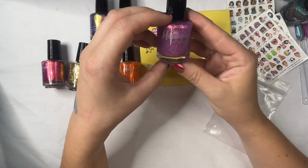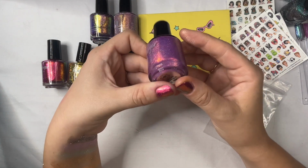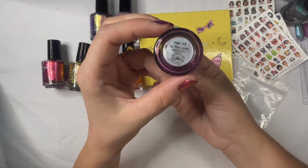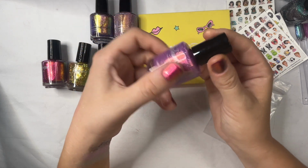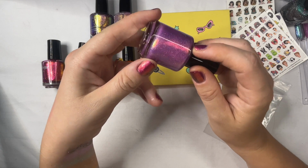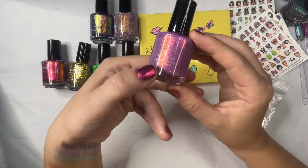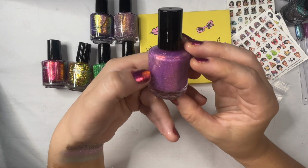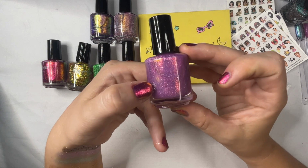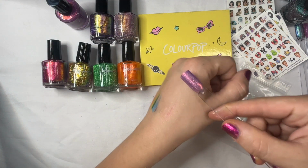But this shade is one of the exclusive shades that they made for the Polish and Beauty Expo. It's called In the Loop, which, if you don't know, is a reference to the Metro Loop system in Chicago. So it's a pastel warm lilac with a pink to orange to gold shift in it, and it also has micro flakies, and little holographic pieces as well. And here it is swatched out.